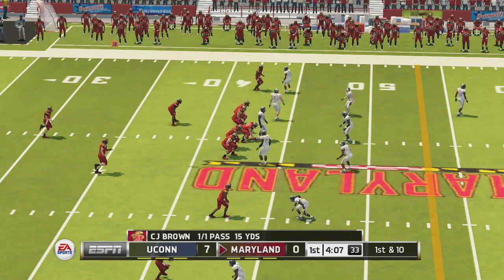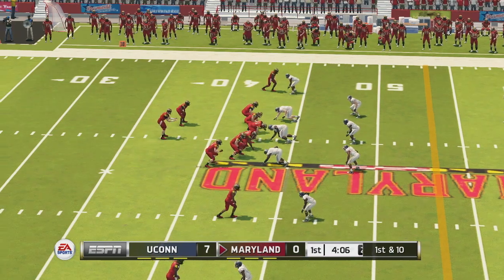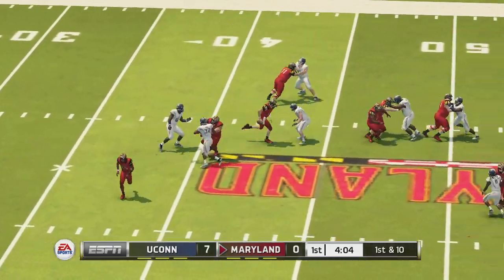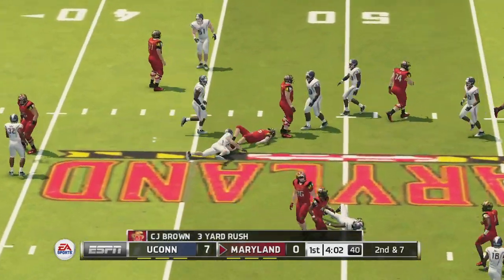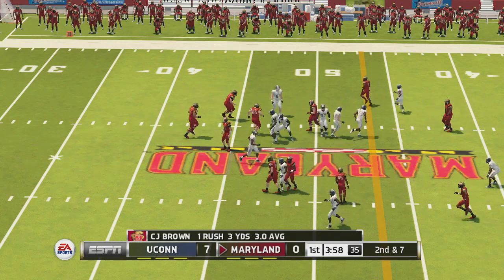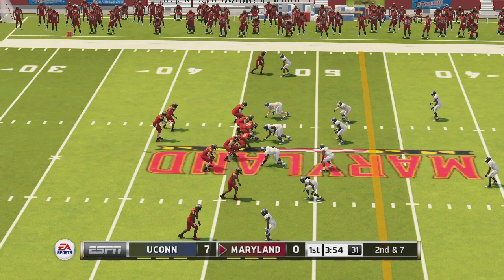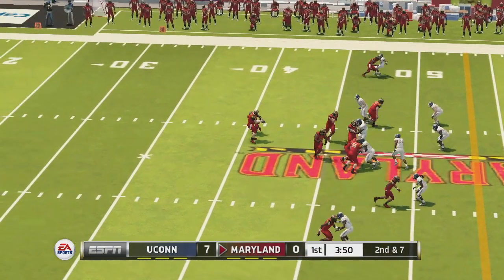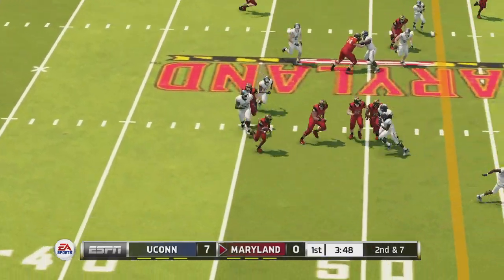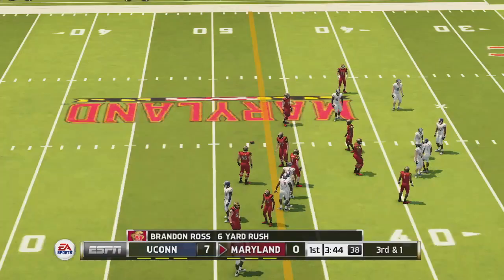If the defense wants to line up in man, work that slant route until they stop it. He makes it out to maybe the 46-yard line. Gain of three on the play. That'll make it second and seven. Ross, off the right side. Nice run, and he's brought down. Gain of six on the play.